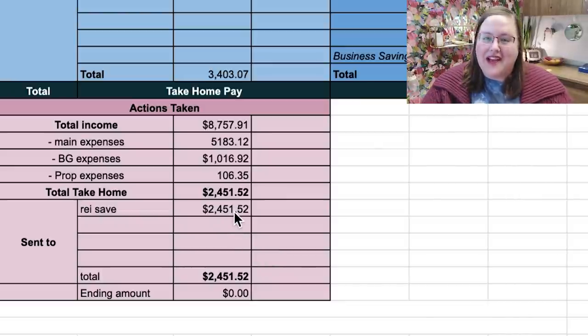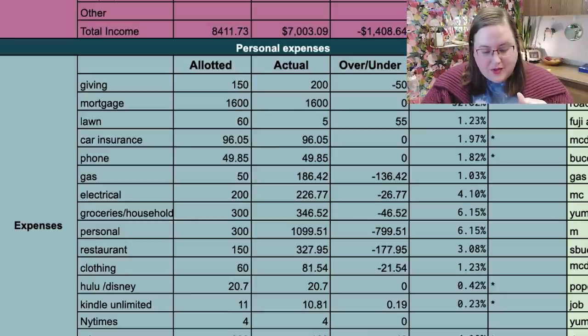And I sent all of that to my real estate investment savings. So let's plow through and you guys can see the net worth at the end. All right, so let's go on to September.